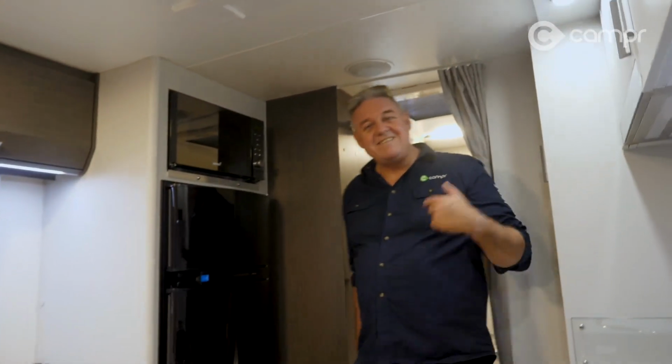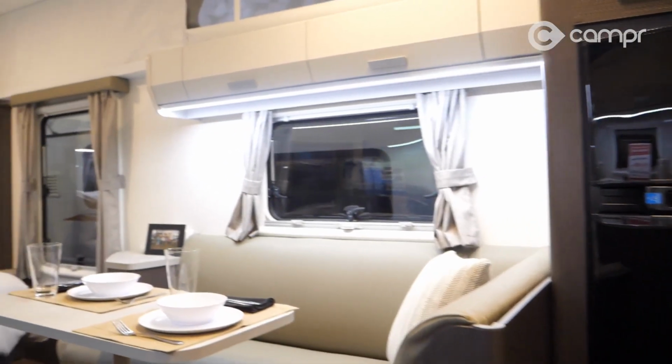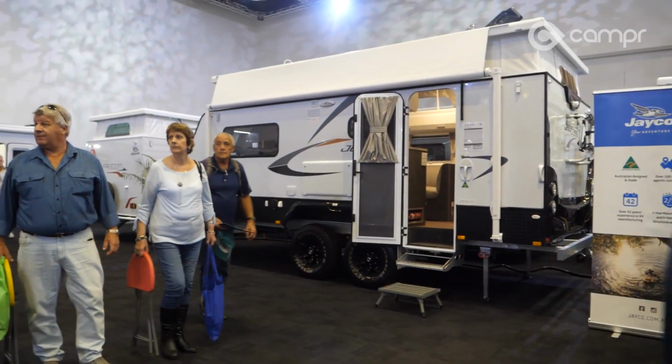One of the things that I really love about this Jayco range is its versatility in design. We've been into a couple of the journeys that are on display here at the Caravan Show this weekend, and the layout is different in every single one of them. It comes down to individual taste.